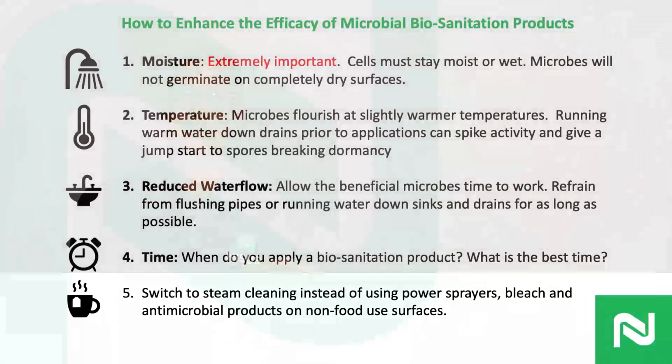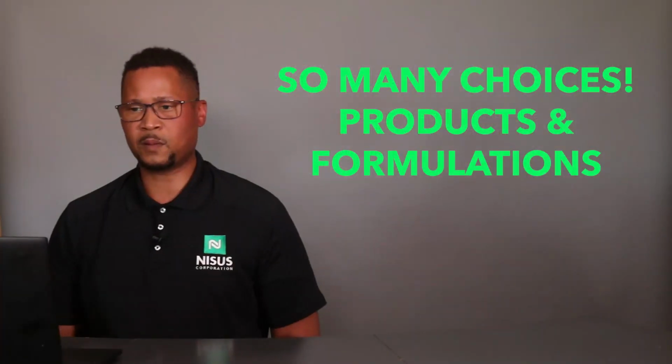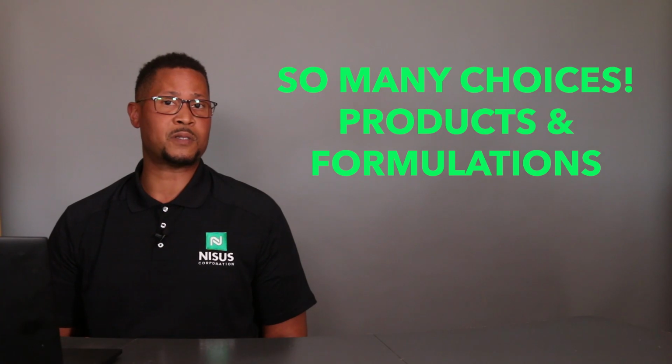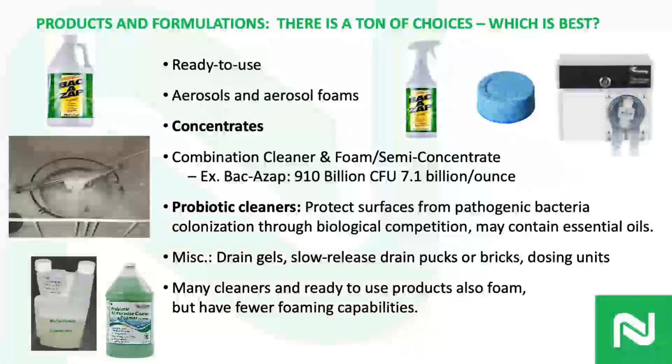Switching to that steam cleaning will actually help greatly with the biosanitation protocols. So let's review a couple of products and formulations, because there are a ton of these products on the market, and they come in many, many different forms, and which form is better for your individual purpose. First of all, they come in ready to use.